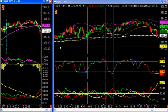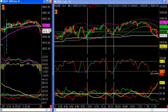Here is Monday, and you're looking at the NQ, and it was a perfect day for range trades if you don't mind trading range trades. And you can see just how sideways the market was. You can see it on a 3,000 tick chart, 15-minute chart, 30-minute chart, whatever chart you look at, you'll be able to see that it was just sideways.